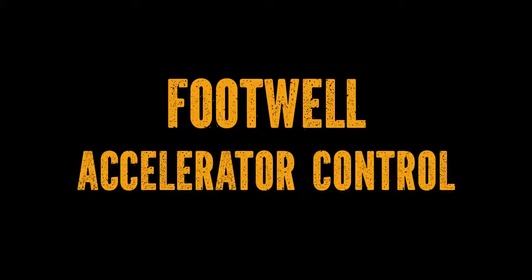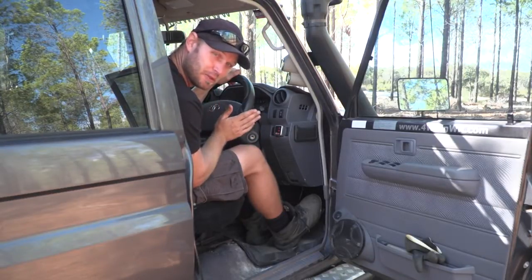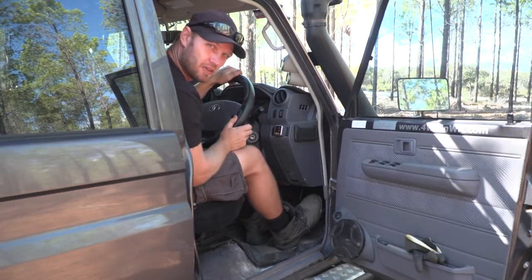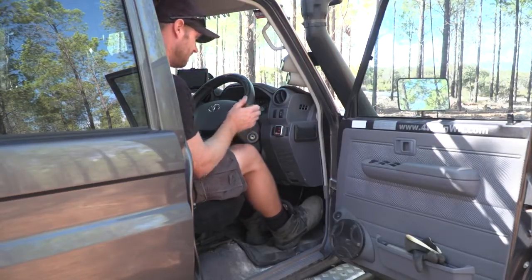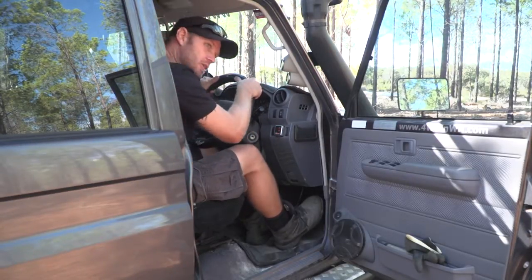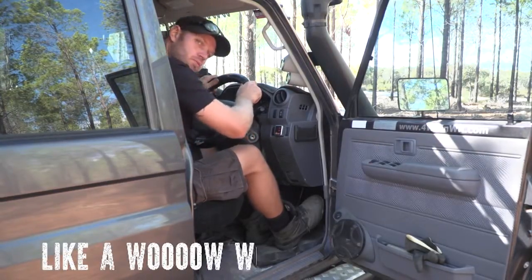Number 2. This tip is in regards to your footwell. When you're driving off-road and you're on these rocky, bumpy tracks, you'll find that the car will sort of jolt and go up and down in revs. It'll be like a woo, woo, woo.